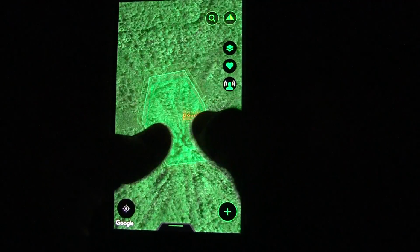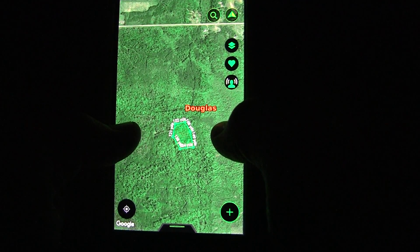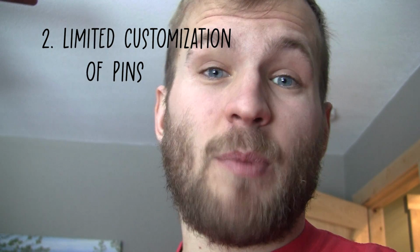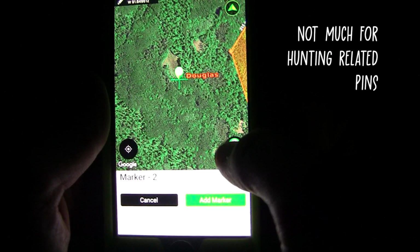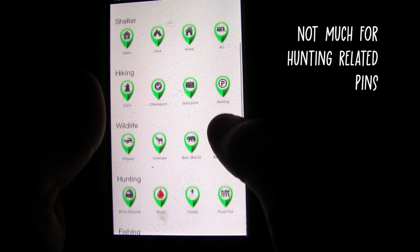Another thing I don't like as much about this app is that if you drop a pin somewhere, you have very limited customization of that pin. On ONX, if you drop a pin, you can say if it's a doe or if it's a bedding area or if it's a shed or a rub, you name it. All these different things that you can customize that pin to be. You can put a title under it, but it doesn't really help you if you're going in and trying to look over your pins that you've dropped before, because you've got to open up every single one of them just to see what it was.